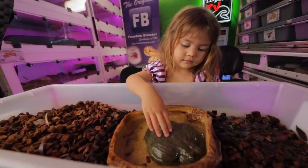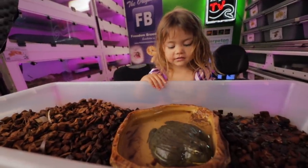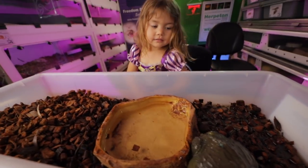What type of froggy is he? Green. He said later, I'm out of here. No princesses for me. Thank you.